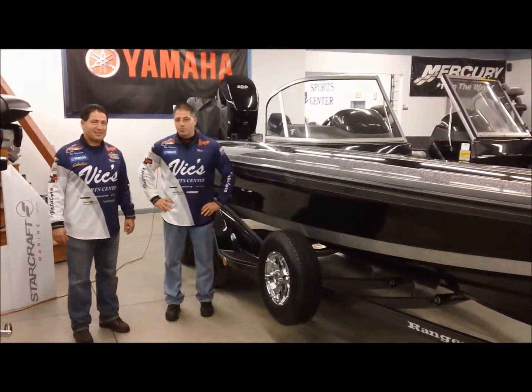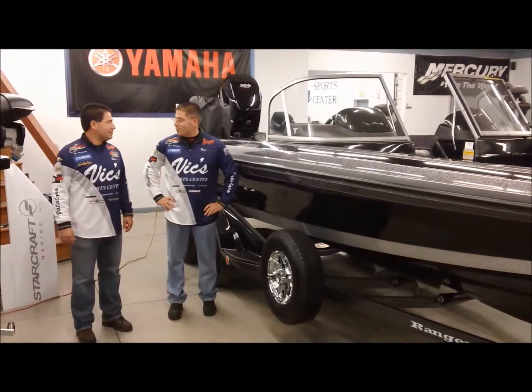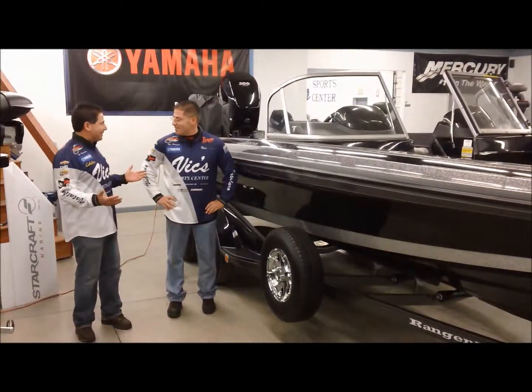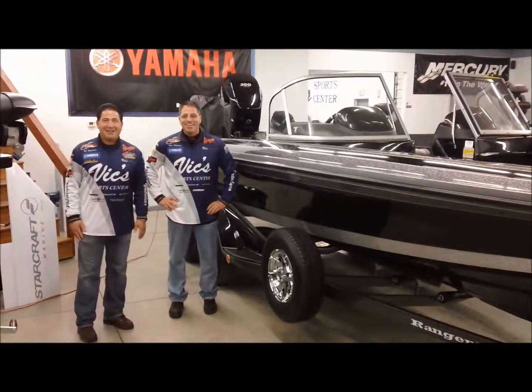And what a better way to choose a boat than to come into a showroom that has 35 boats sitting in it. Right, we don't have to shovel the snow off anymore. We don't have to do anything with it anymore. That's a pretty good deal. Great. Come out and see us.